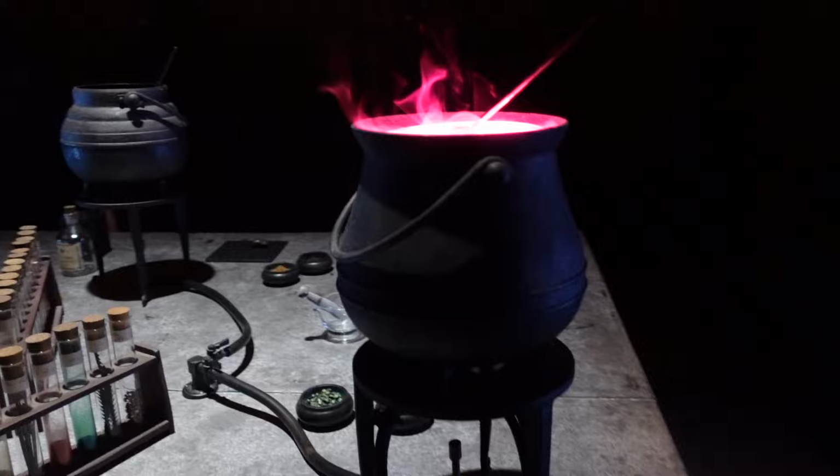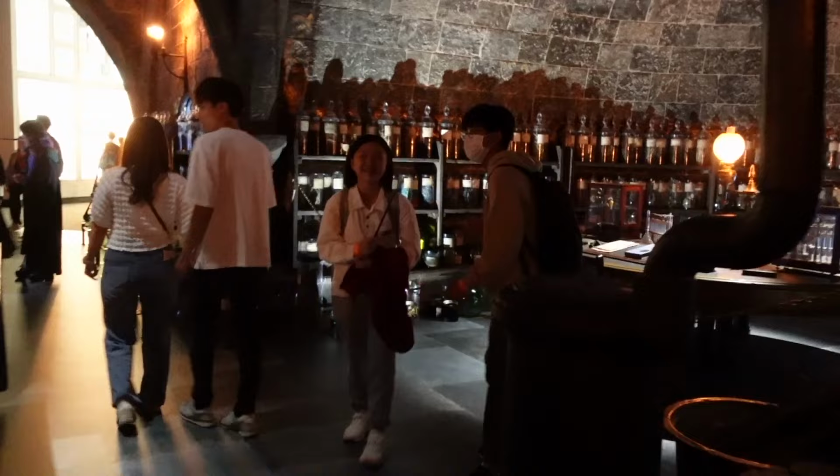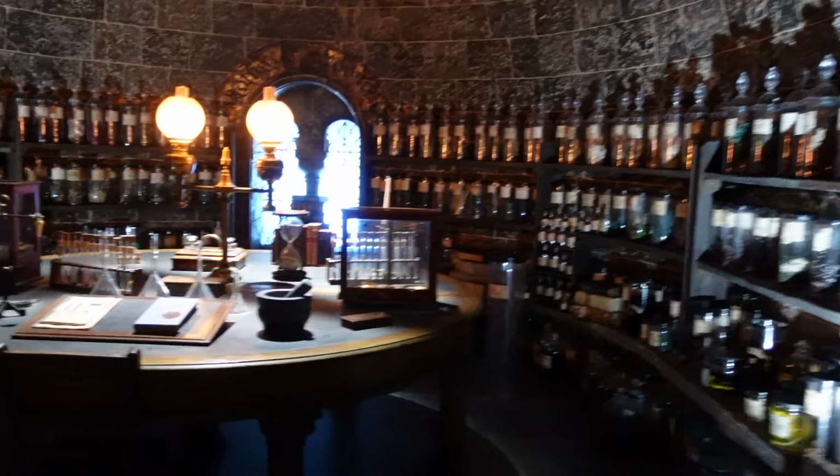Here is some love potion. You can tell because it's pink. I love this potions classroom, but it is very crowded. But here are a bunch of different potions. We've got a green one over here. We've got this little desk prop set here. It's so fun.